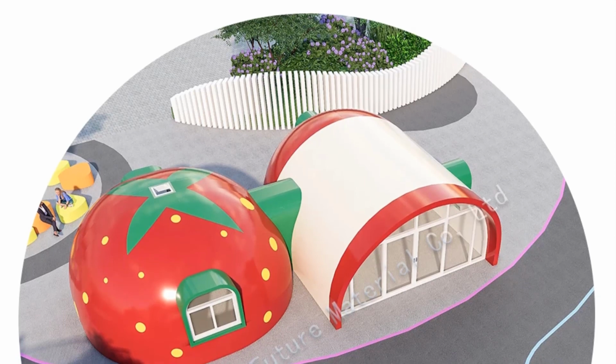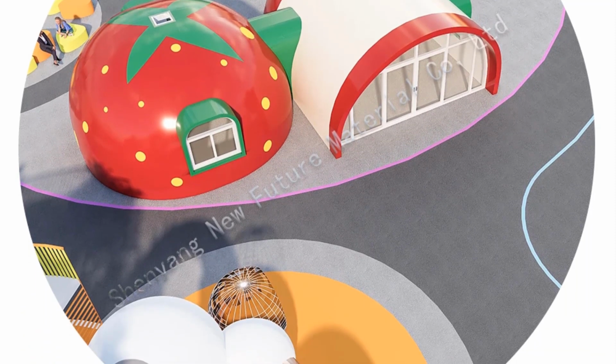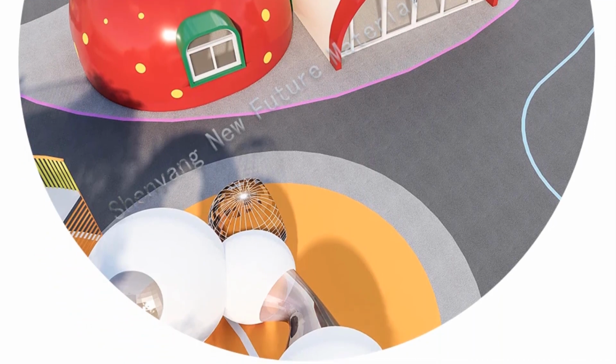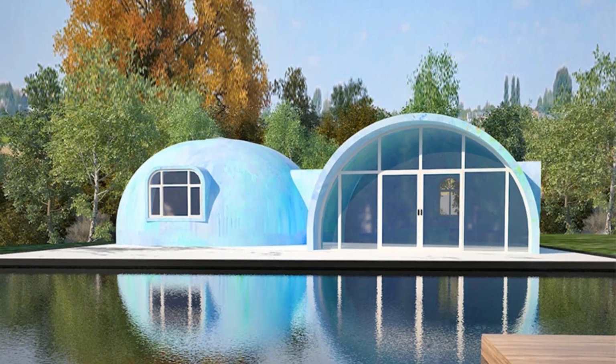The modular design allows for flexibility and customization, providing families with the opportunity to adapt the living space to their specific requirements. Despite its compact size, the house is designed to maximize functionality and comfort, ensuring that occupants have all the essential amenities needed for a comfortable living experience.